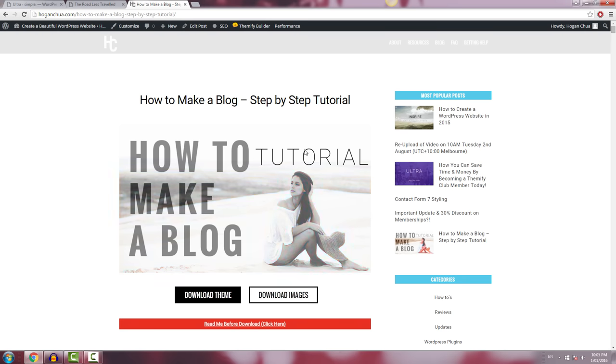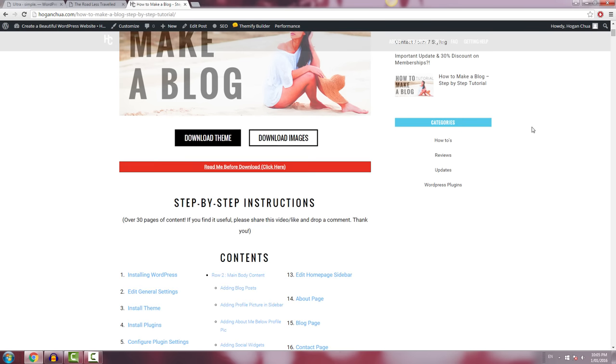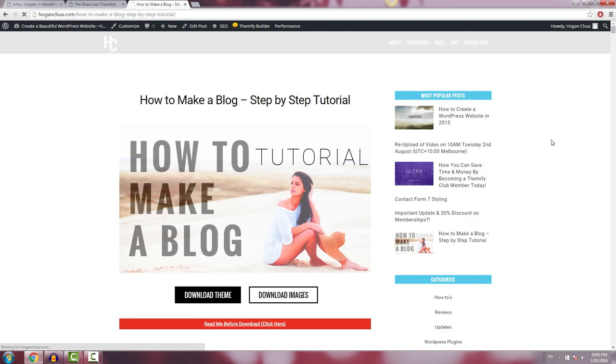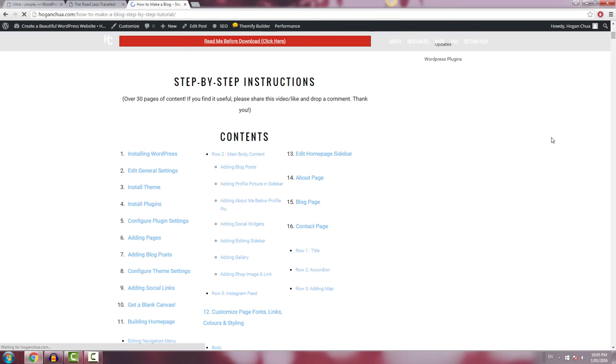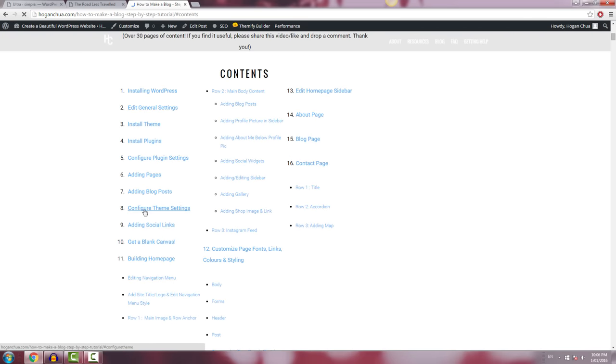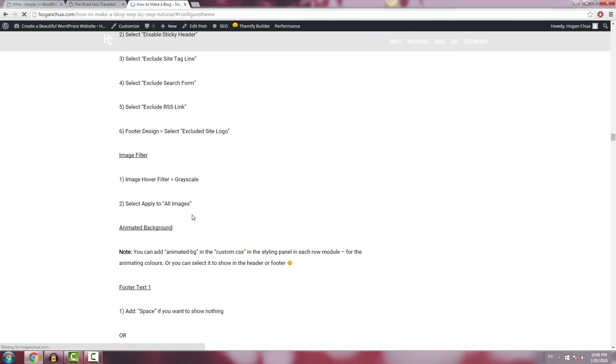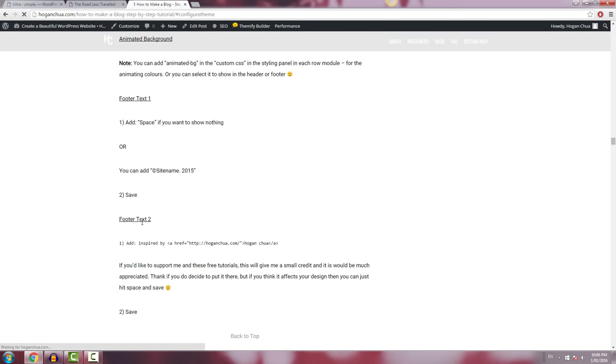But if you think it doesn't look good on your website, then it's okay if you don't include it. For those of you who want to add in a small credit, go to my website and click on configure theme settings, and scroll down a little bit until you see footer text number 2.